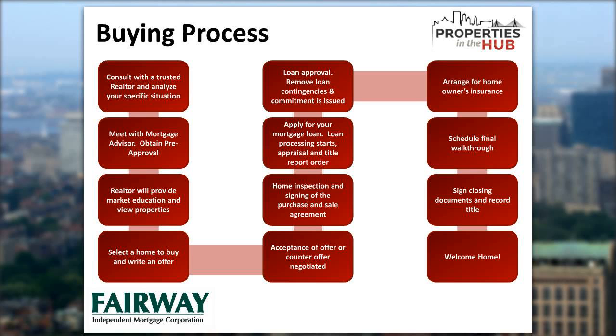From there, that offer is either going to be accepted, or declined, or more likely than not, you're going to have some kind of negotiation. So if things go well and you're accepted, we'll move on. If you're outbid or it just doesn't work out, we circle back and we start viewing properties, and we'll stay in those three boxes right there until we get an accepted offer.